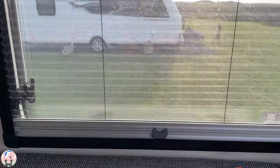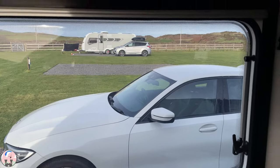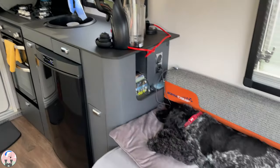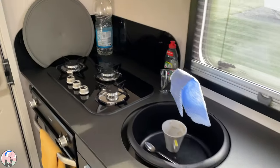There's a couple of other caravans turned up since we've been out, one on that side, and someone else has taken the pitch at the far end over there. So the plan for this evening should be a nice sunset in a bit. So I'm going to chill out now, enjoy that sunset, and then I'm going to cook up some pasta tonight.